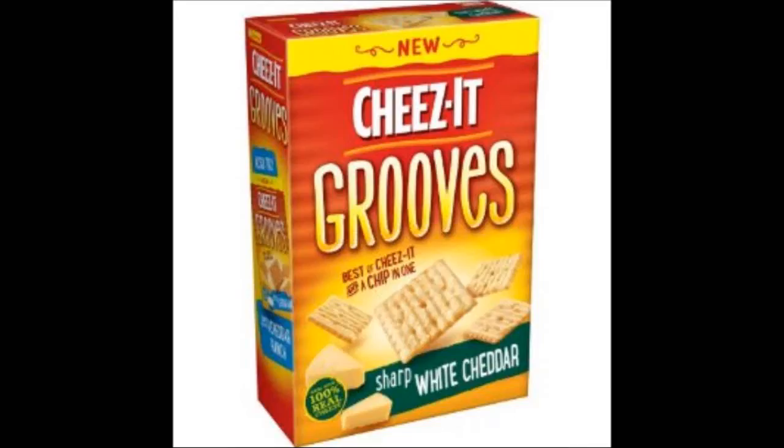I have one food favorite of the month, and that would be Cheez-It Grooves, the sharp white cheddar. They're more of a harder cracker material. I don't know how to describe it, but they are delicious. I've been really loving them and just demolishing those boxes.